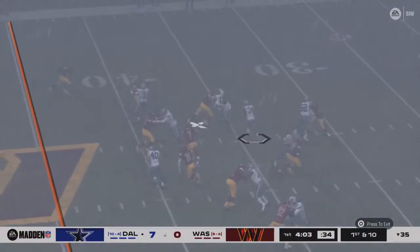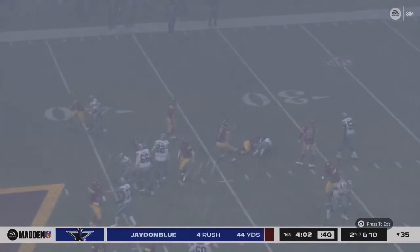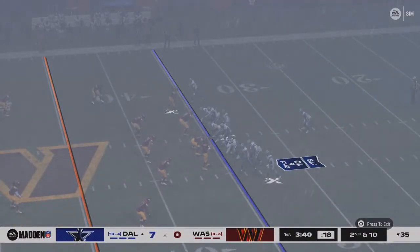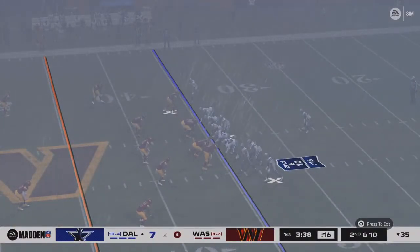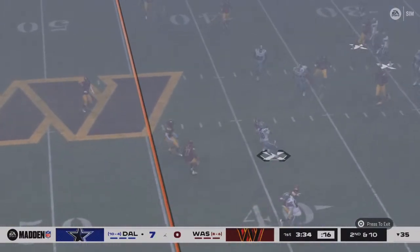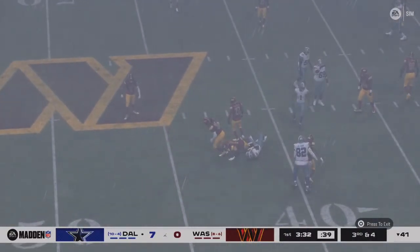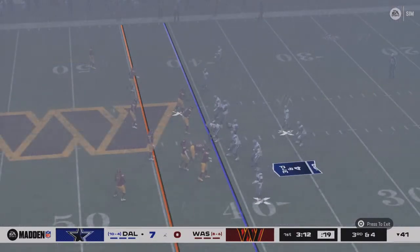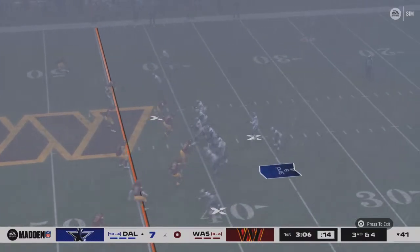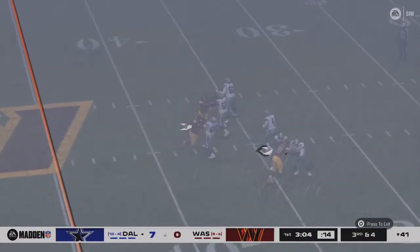They begin with a carry for Blue. And running room scarce here. He's going to be stopped in his tracks at the line of scrimmage. No gain on the play. Looking to throw. Prescott. Over the middle, hauled in by Lamb. 3rd and 4. To C.D. Lamb. A gain of 6 yards. And it's 3rd. Here's Prescott.